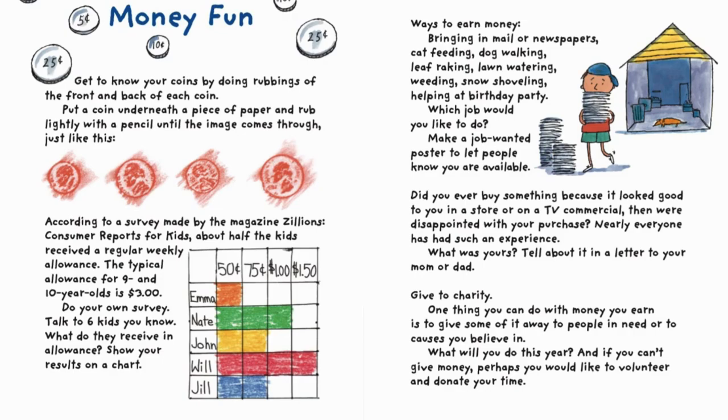Ways to earn money: bringing in mail or newspapers, cat feeding, dog walking, leaf raking, lawn watering, weeding, snow shoveling, helping at a birthday party. Which job would you like to do? Make a job wanted poster to let people know you are available.